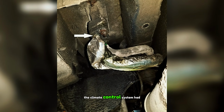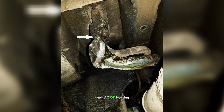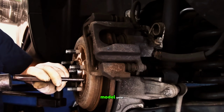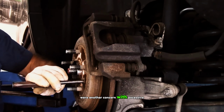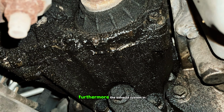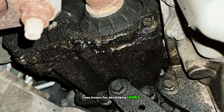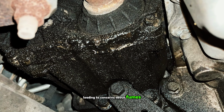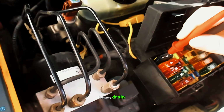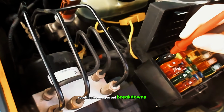Additionally, the climate control system had frequent issues, with some owners reporting that their AC or heating stopped working entirely. The Explorer's brakes in this model year were another concern, with excessive wear requiring premature replacements. Furthermore, the exhaust system in the 2013 model was known for developing leaks, leading to concerns about fumes entering the cabin. Some drivers also faced premature battery drain due to parasitic electrical draws, resulting in unexpected breakdowns.